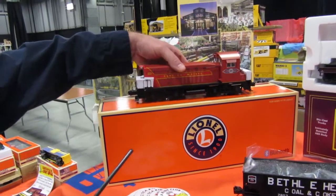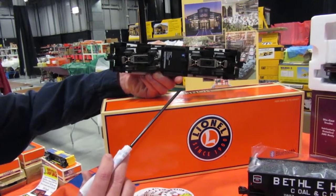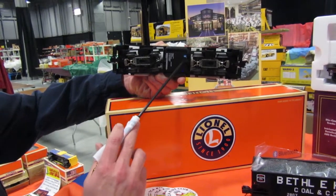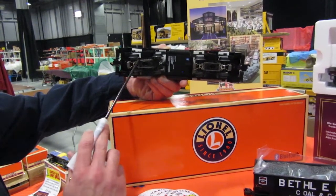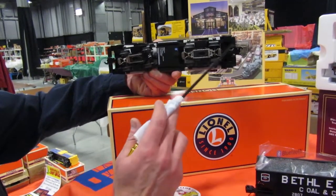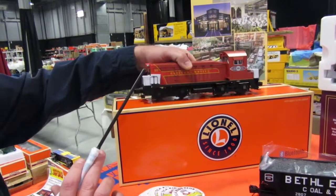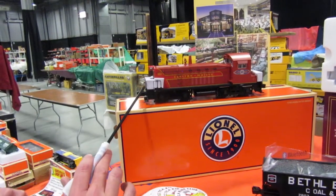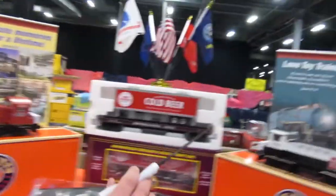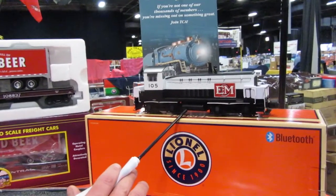Beautiful little switchers, all die-cast frame, die-cast trucks, die-cast fuel tank, and one large motor in the central fuel tank with a drive shaft that drives all the wheels. All the wheels are powered, and it has electro couplers front and rear. Again, full Legacy features on that. While we're talking about SW8 switchers, let's go over here to the right. We have a similar SW8 switcher in the demonstrator scheme.